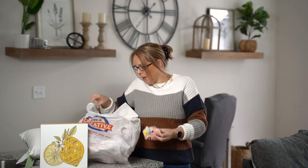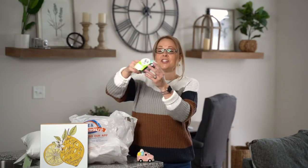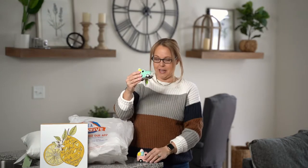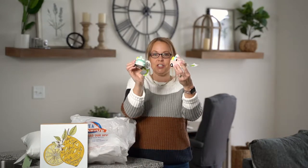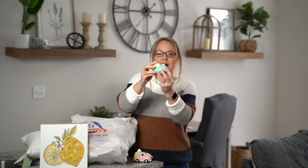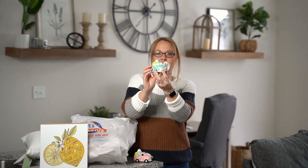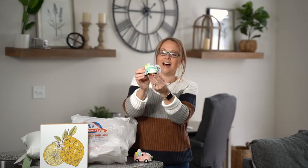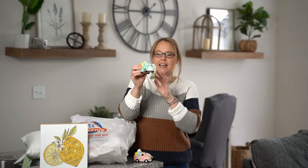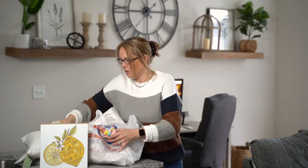I actually picked up a second truck in the teal green with the little Easter eggs, because I thought, oh my gosh, wouldn't that be so cute to just have those two pieces together? This one lights up as well, so you can turn that on, but just very cute, very sweet. I love all the pastel colors. Just a cute little find and very inexpensive as well. Like I said, 40% off, so definitely want to take advantage of those sales.